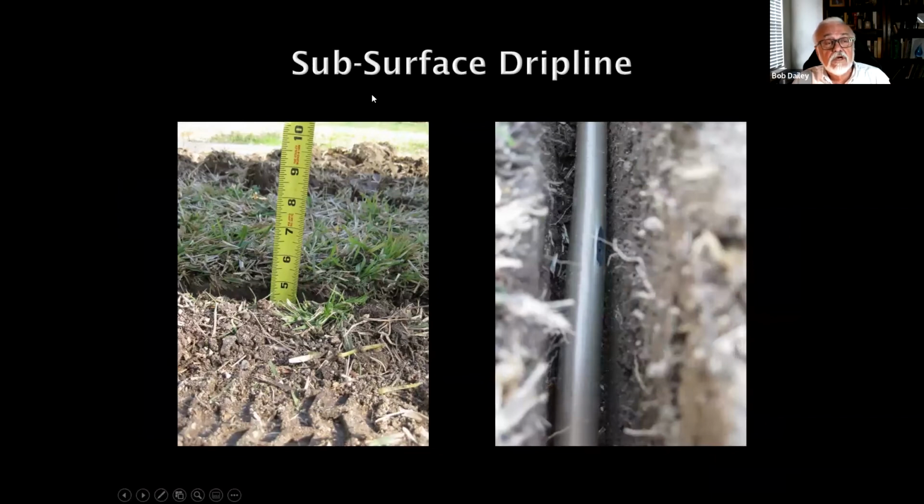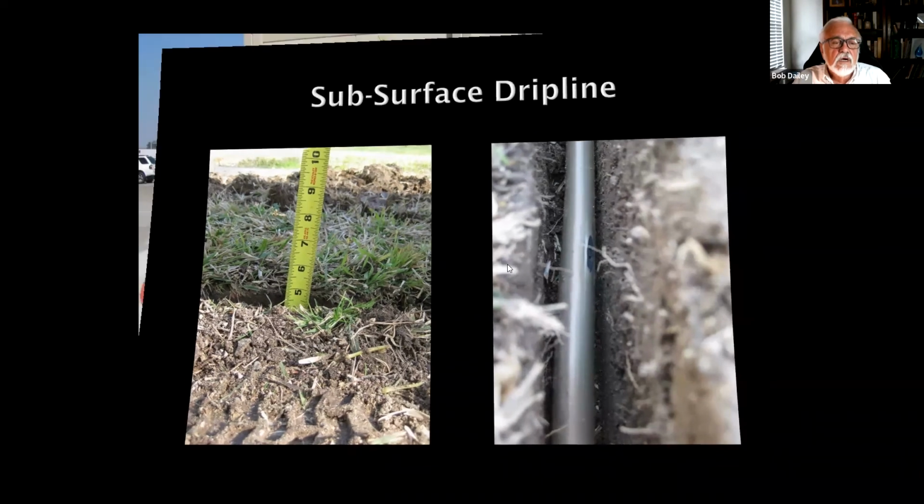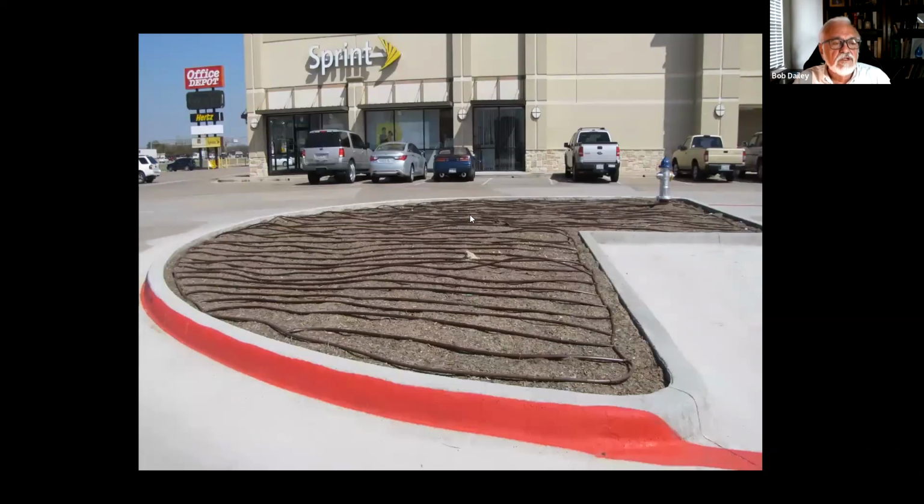Now, I want to talk about subsurface drip lines. This is for lawns. Texas A&M and Florida A&M have cooperated in doing some subsurface drip lines for lawns. And I'm going to show you a little bit about that. First of all, they dig a little trench about 5 inches deep. So it doesn't have to be deep. You don't have to go to your water line, your sprinkler line deepness. All you need is about 5 inches. And you lay the line with emitters down.